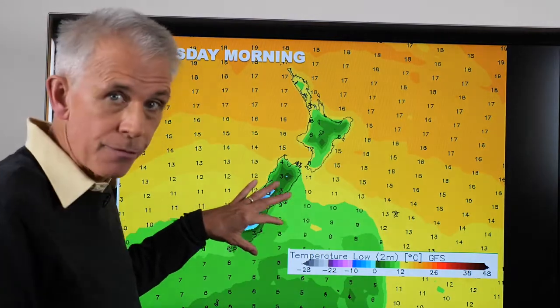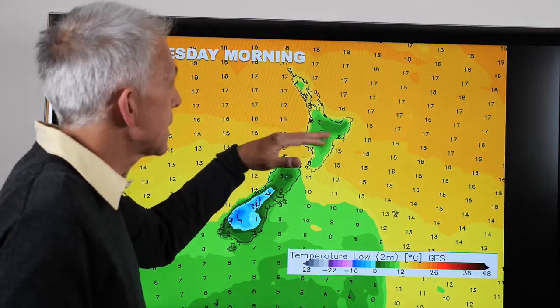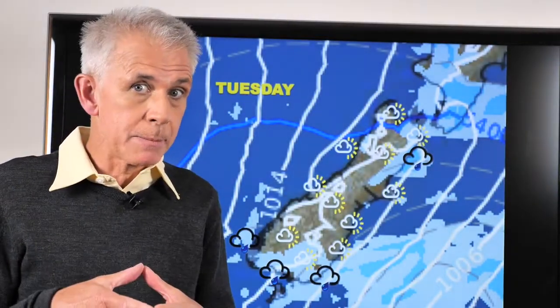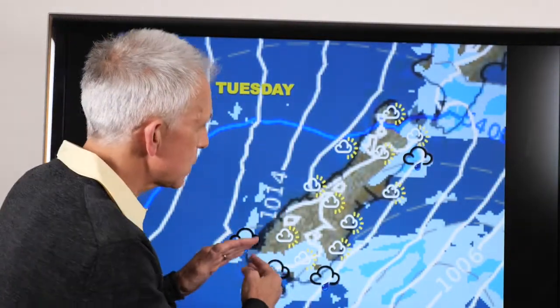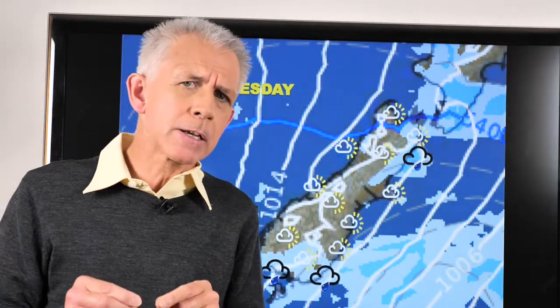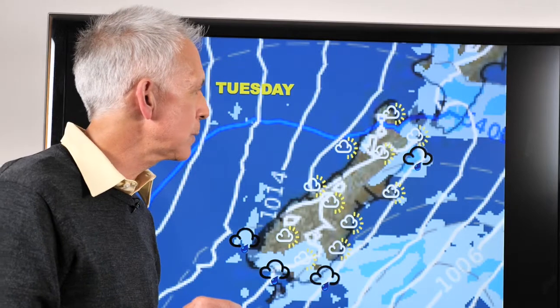Temperatures will range from single figures South Island, more than likely. Some of them still getting to double figures for the temperatures in the morning, but it will certainly be a chilly one for quite a few of us. Tuesday, second little trough and that blustery southwest flow. Tuesday's probably going to be the coldest morning. Heads up for that. That'll be the chilly one, of course.